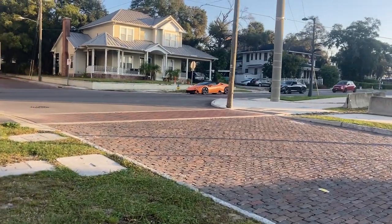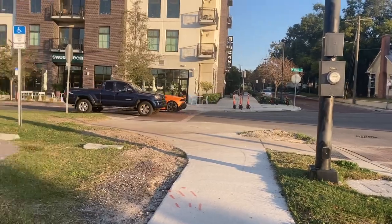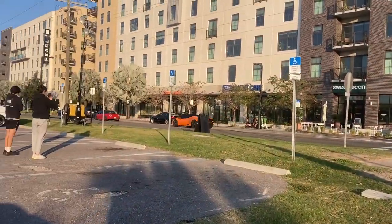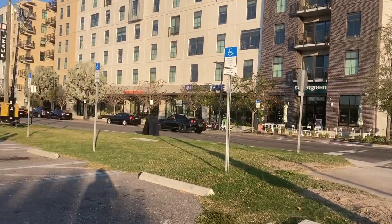Starting off the video right. We got the Lambo and a GTR pulling in. Oh, that's Sissio.